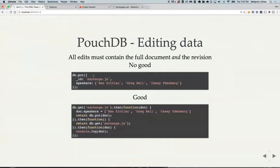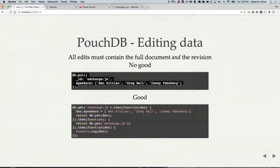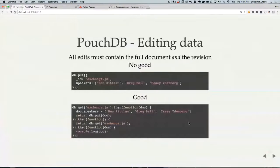The naive thing would be like, oh, I want to just fix the speakers because I realized I wasn't the only one talking. I'm going to add in Casey and Greg's names. If we take that code and try and run that, we're going to get this error: conflict, document update conflict. So unfortunately, it's not that easy.